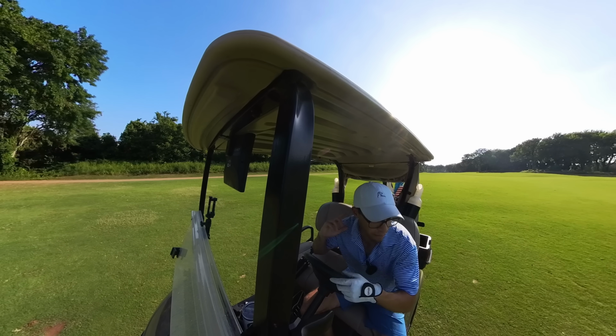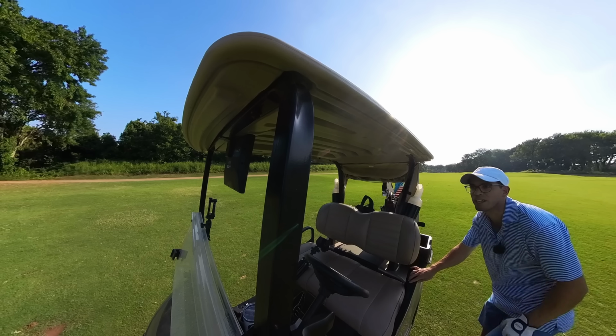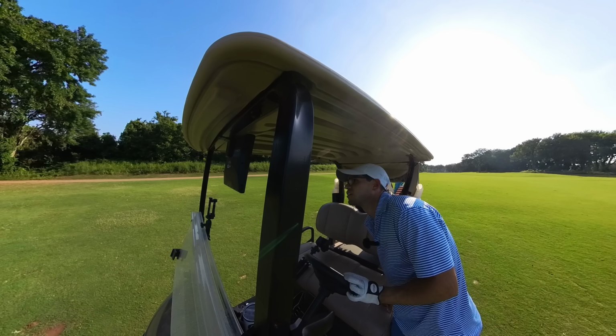But yeah, let me hit the shot and then we'll continue to tip number 4. What do we got? 149, pin is in the middle.